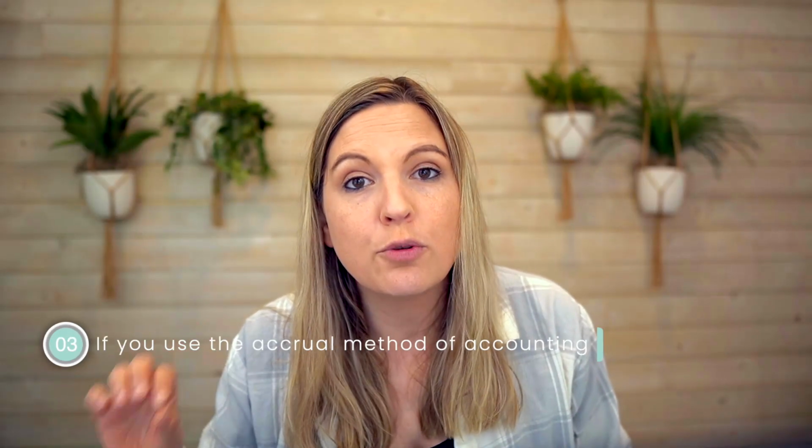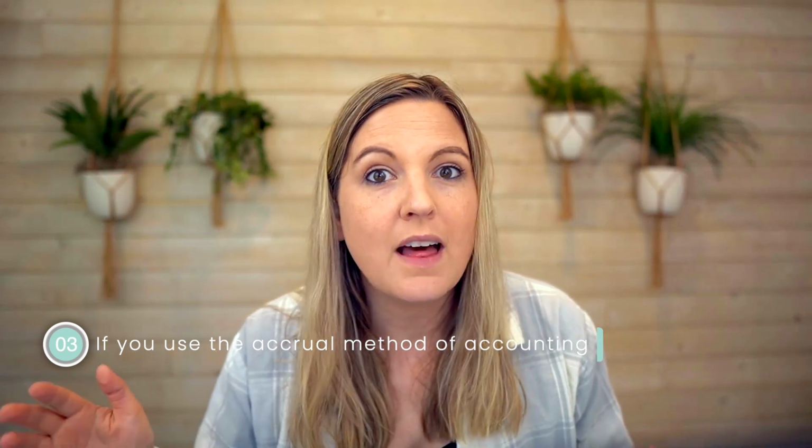The third reason that you would want to be using a bookkeeping software is if you use the accrual method of accounting. What does that mean? Well, the accrual method of accounting, you would know, first of all, if you use the accrual method. If you aren't sure, you probably use the cash method of accounting, which means that your income is recognized when you get the cash and your expenses are recognized when you pay the cash. So you don't have to worry about accounts receivable, accounts payable as far as your accounting goes. So if you do have to track accounts payable, accounts receivable, and that is your method of accounting that you're using for tax purposes for the accrual basis, then yes, a software is probably going to be the best bet for you.